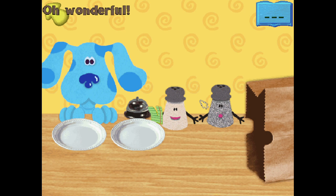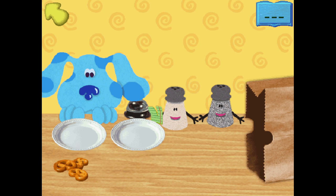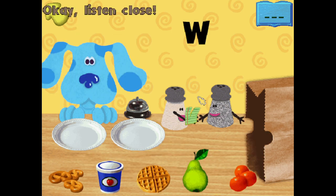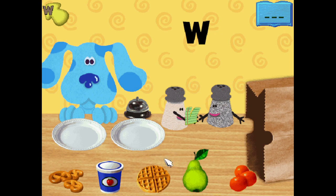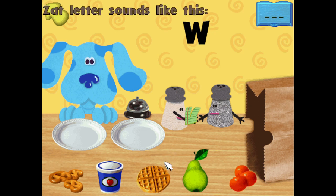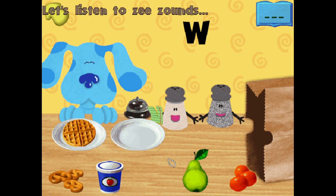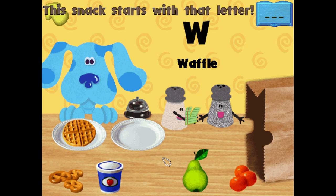Oh, wonderful! Blue is here to help us with snack time. Okay, listen closely. I am looking for a snack that starts with this letter. W. That letter sounds like this. Waffle. Thank you. Let's listen to the sounds. W. Waffle. Wait, this snack starts with that letter.